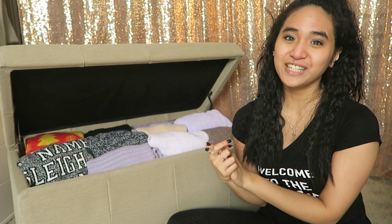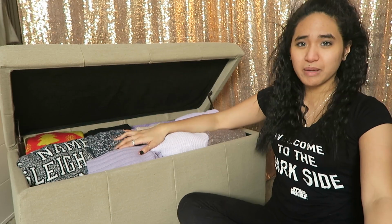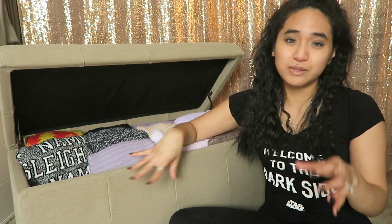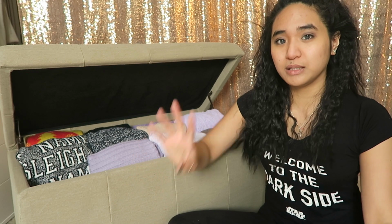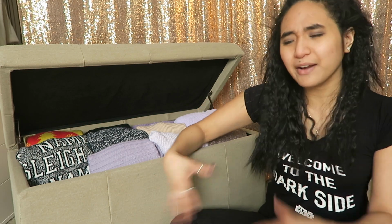Okay guys, so I finished folding up all of these sweaters that I am keeping, and as you can see, or maybe not see, there's quite a bit of room still in here. After trying out some different folding methods to get the most bang for my buck in terms of space, I tried folding them all with the Marie Kondo style, and I ended up being able to fit 5 different sweaters in 4 different rows or columns, I guess. It doesn't really matter.